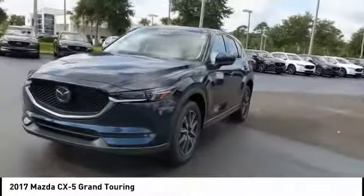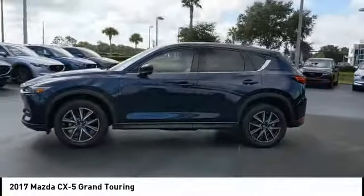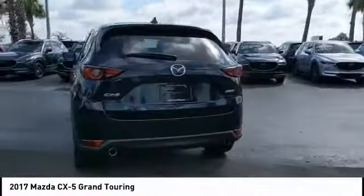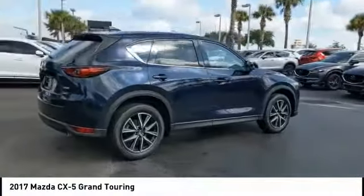Here are some of this vehicle's great options: blind spot monitor, electronic stability control, heated mirrors, alloy wheels, aluminum wheels, rear spoiler, power liftgate, brake assist, traction control, stability control. Come see the car for yourself.